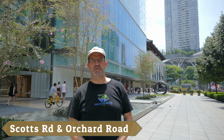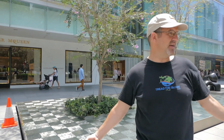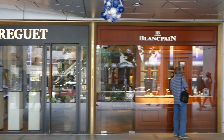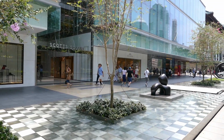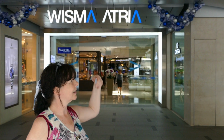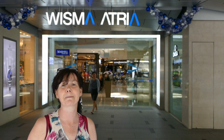Okay, so we've come down to Scots Road and Orchard Road, which is one of the main areas of Singapore for big shopping centres and shopping. So if you're looking for shopping centres, head down here. Not necessarily the cheapest place to shop in Singapore, but you will find all of the designer brands and things like that in this area of town. For those that like to do a little bit of shopping, there's plenty of that here in Singapore. There are thousands of places to shop and come on down.